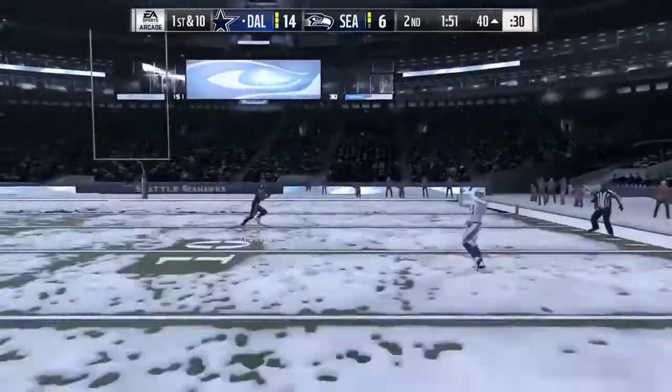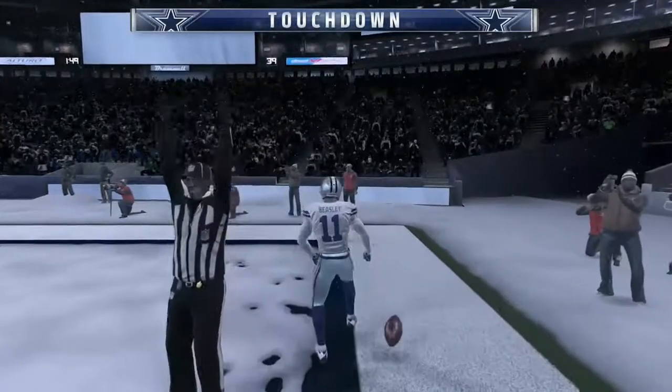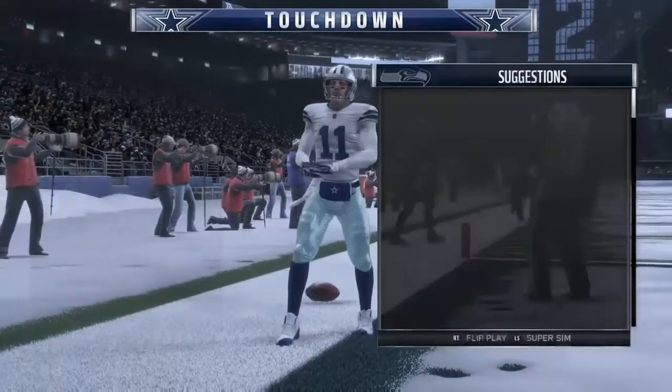To throw is Prescott. And this is caught at the 8. Touchdown, Cowboys.